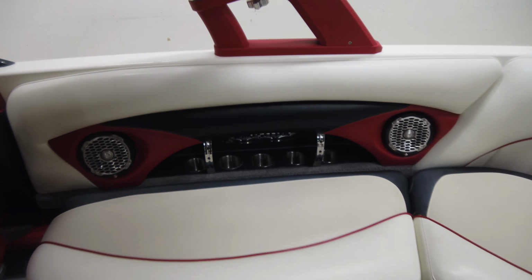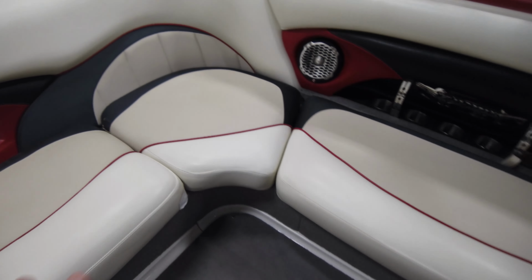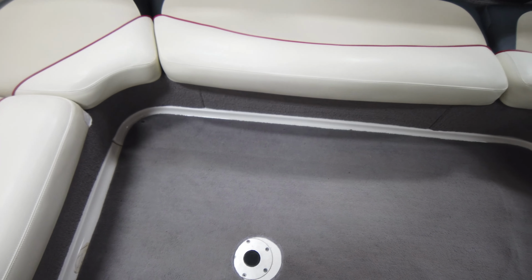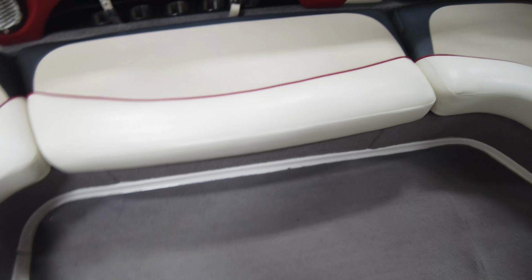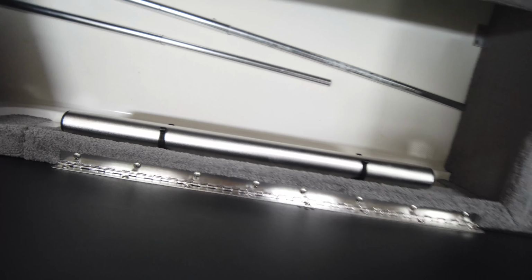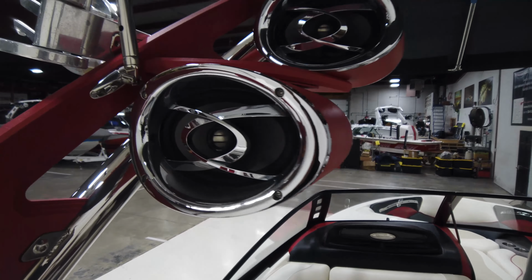Wraparound seating, there's storage underneath all the way around. There's like a built-in cooler with a drain, and fiberglass line storage all the way into the back. The carpet is in good shape. It is snap-in carpet, so if you ever wanted to upgrade this to like a C-deck flooring or something, it would be pretty easy to do. More storage under this side. There's the mount for the table, which goes into the center mount on the floor if you want to use it. I talked about these speakers. There's a better look.